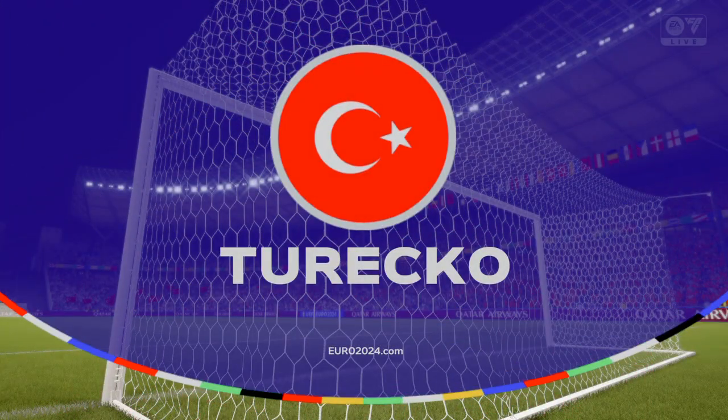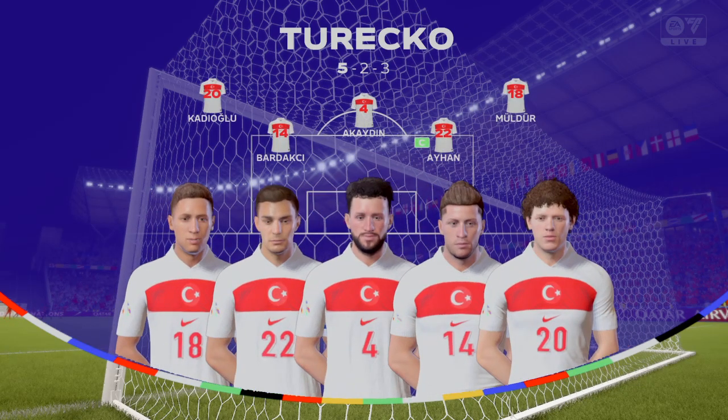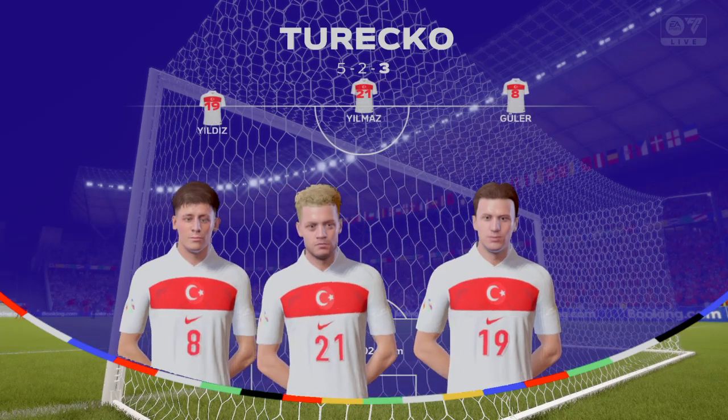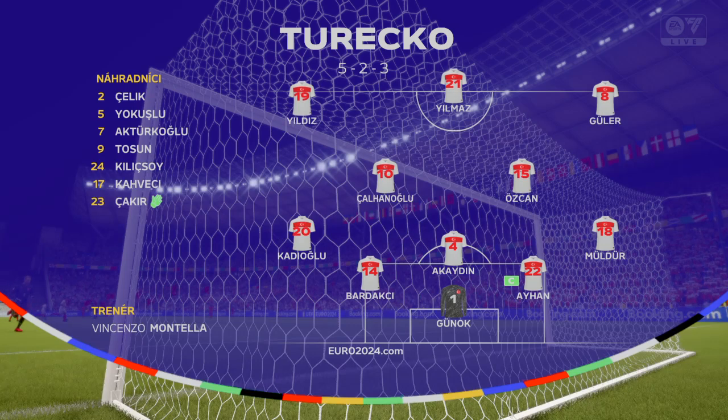And here's the lineup for Turkey. Well, it's a back five, but the front three will certainly offer a goal threat. However, to do that, they'll need their two central midfield players to control the middle of the park. It's basically a 5-2-3.